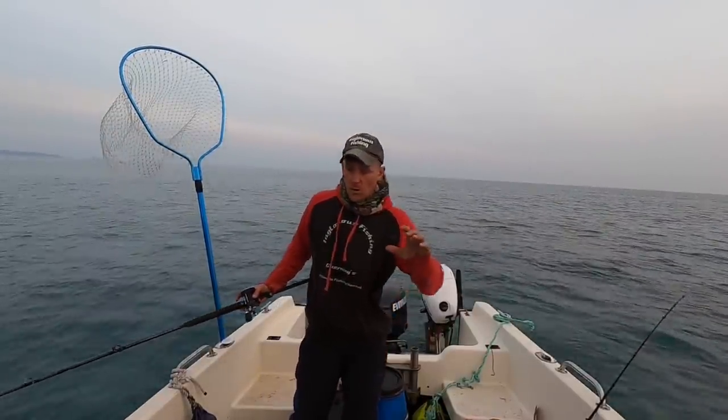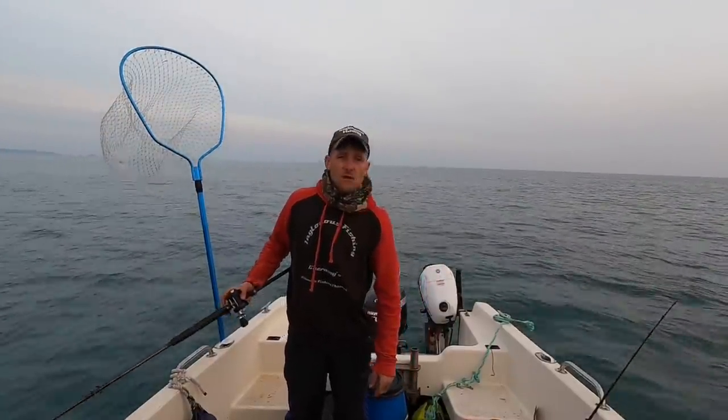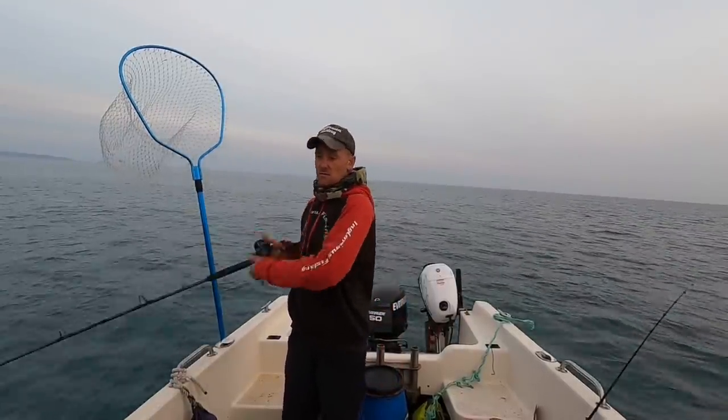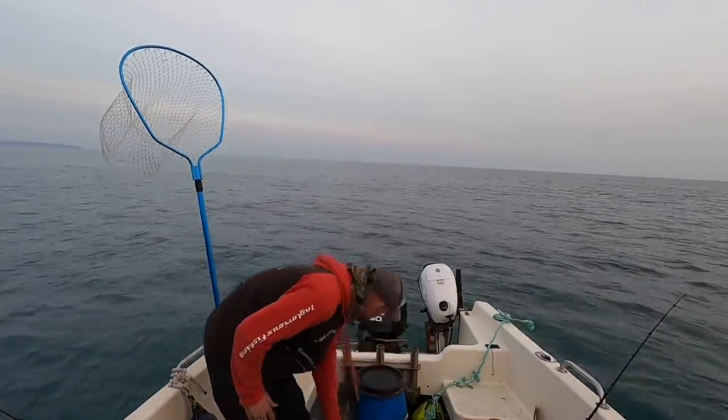This is where the turbot will hide, guys. Wherever the sand eels are on the top of the bank, bet your bottom dollar there's going to be turbot. That's for sure. That's where they're going to be anyway, because obviously the food's there, so they're going to go wherever the food is. Oh well, another sand eel.